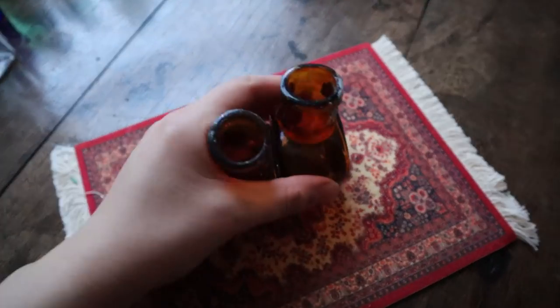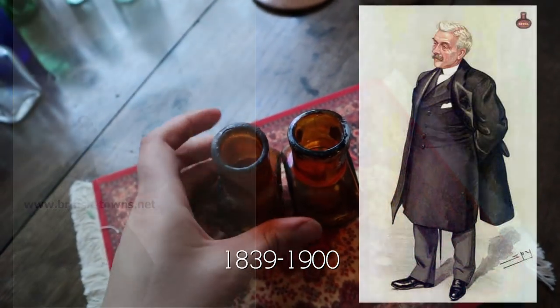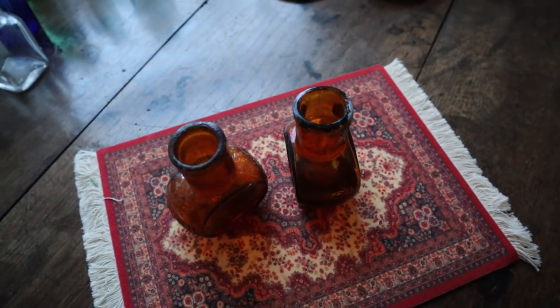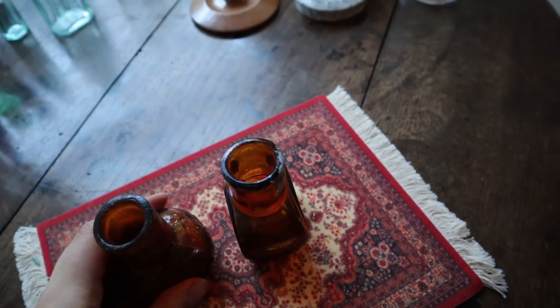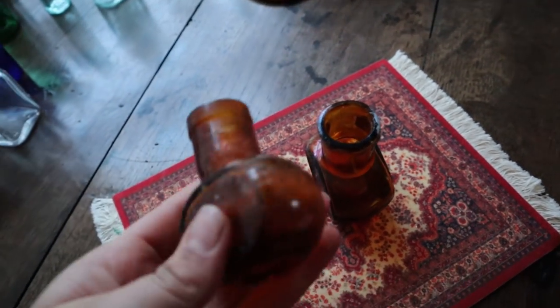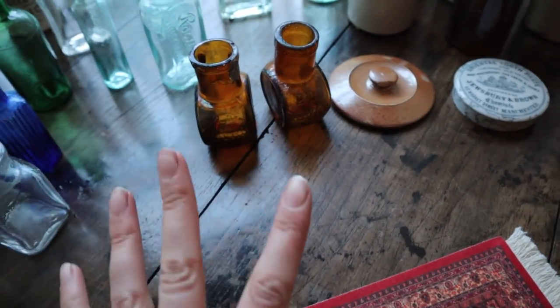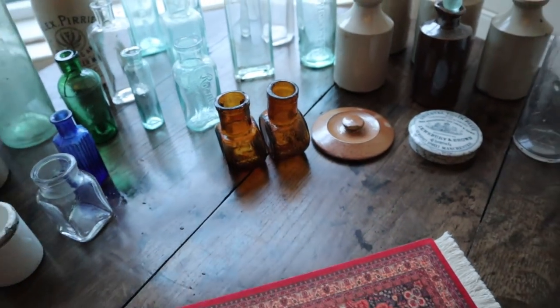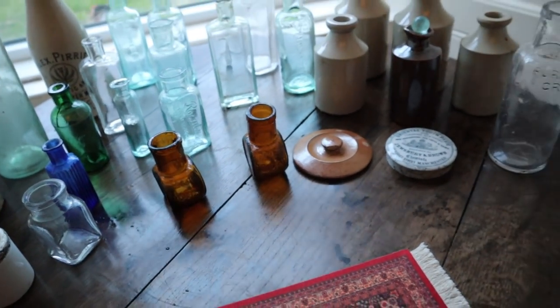Because Bovril was actually invented by a Scotsman, a Scotsman by the name of John Lawson Johnston. And the company was established in the 1870s. John won a contract to supply 1 million cans of beef to the French army. But the problem was Britain wasn't producing enough beef to send. So he invented Bovril, which had beef extract in it. So it wasn't a pure beef product. So they could afford to send that over to France, I suppose.